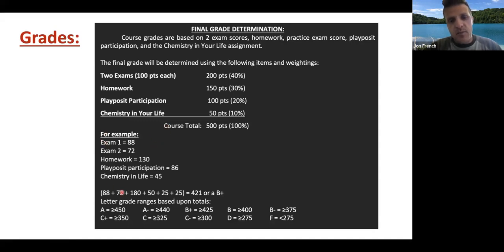Just as an example grade breakdown, let's say you get an 88 on exam one, a 72 on exam two, you get 130 of 150 homework points, you do an 86 on Plaposit and a 45 out of 50 on the chemistry in your life. We add those 5 scores up and they bring us to 421 points. That would give you a B in the course, because a B+ would be greater than 425 and we're at 421. So we'd be just under that. We'd have a B for the course.